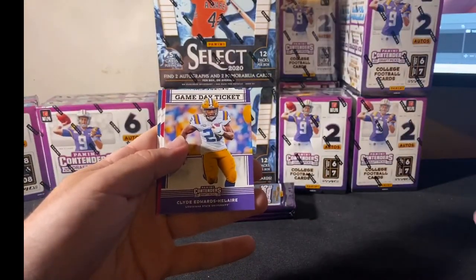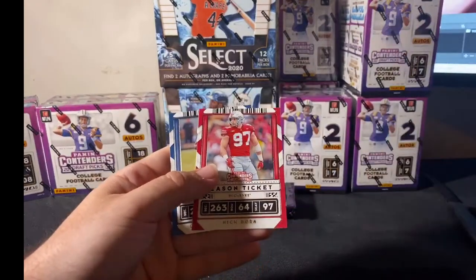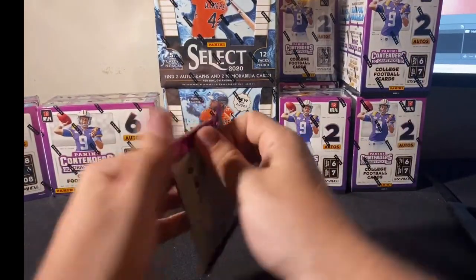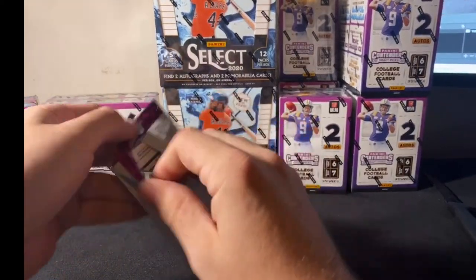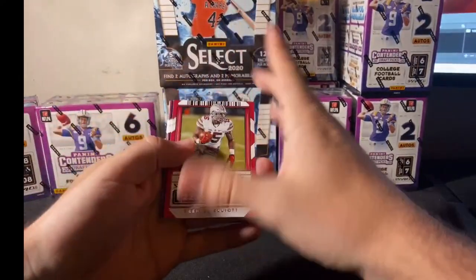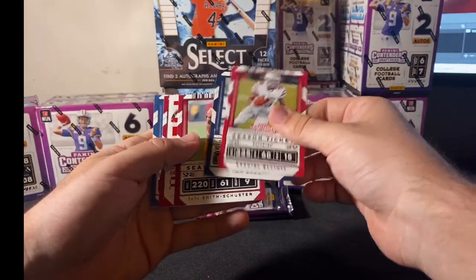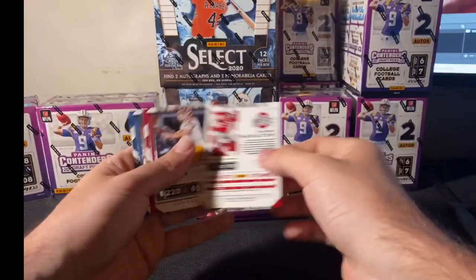We got a Clyde Edwards-Helaire. It's a game day ticket there, and a Nick Bosa and a Devin Singletary behind that. Yeah, I could see that now. I figured they would have been covered up. That's the first one I see. I do apologize about that. Ezekiel Elliott, Tom Brady, and Juju. It's going to be a David Hamilton auto.